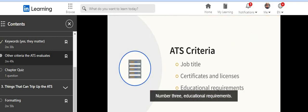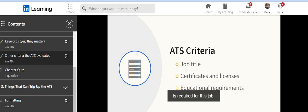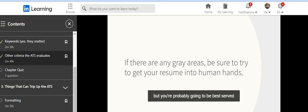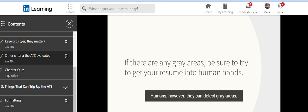Number 3, educational requirements. If you have a job description that states a particular degree, say a bachelor's degree, is required for this job, and you happen to have an associate's degree, you're not going to look like a strong match in the eyes of that software. Now, that doesn't mean you can't apply for this job, but you're probably going to be best served by finding an in at that organization and applying directly. Applicant tracking systems are black or white, yes or no. Humans, however, they can detect gray areas, so you want to get to them directly.